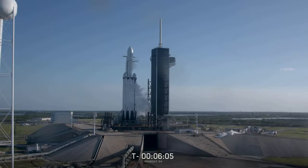Everybody right now is reporting things look nominal. The checkout sequences are good. We're closing out propellant load at T-minus 3 minutes and 16 seconds and counting. Let's watch and listen in to the final countdown of Falcon Heavy.